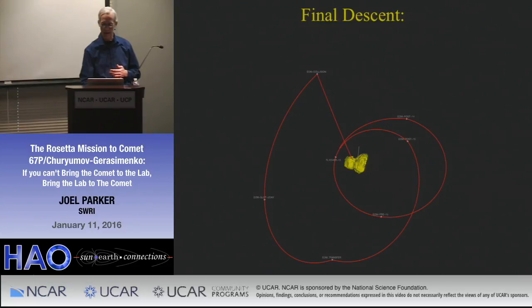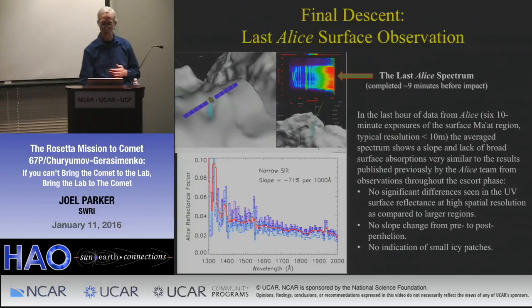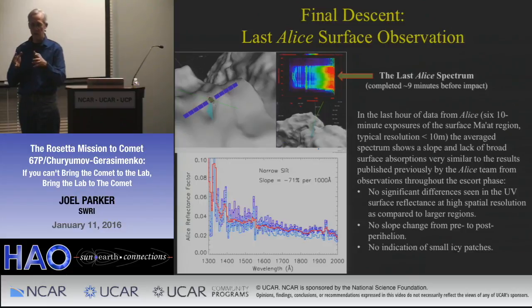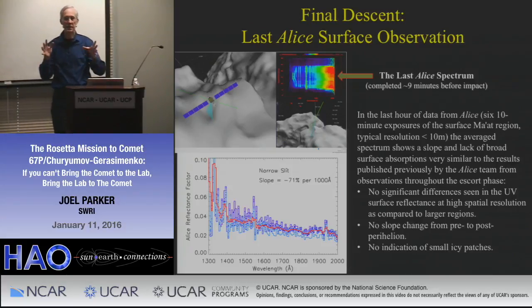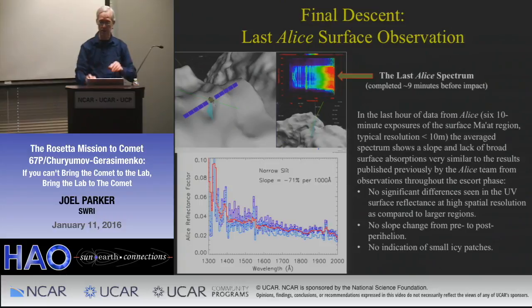And that ended up with, I'm going to show one result from ALICE, from our spectrograph. This plot here shows the spectra we got within distances of a few hundred meters of the surface. Resolution on this was just meters in scale. And it looked the same as the large scale comet. In other words, when we got closer, we did not see small ice patches that finally resolved out or something like that. It was amazingly uniform in the UV at all scales.